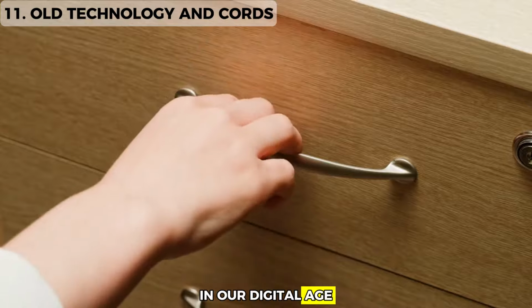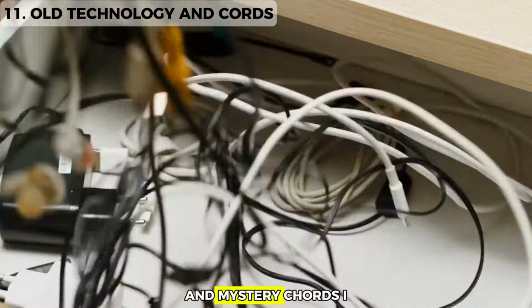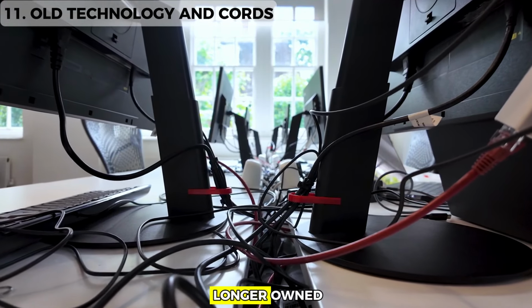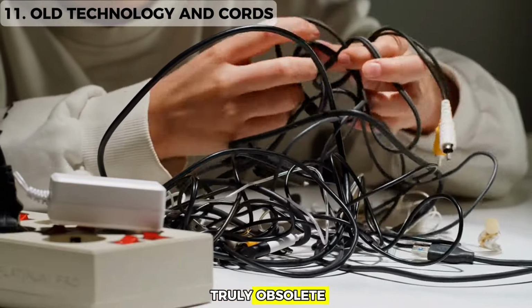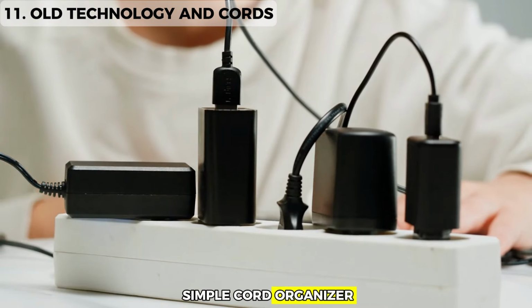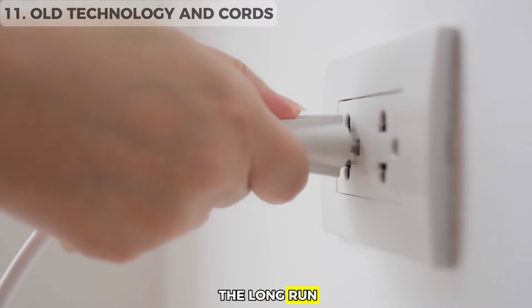11. Old technology and cords. In our digital age, it's easy to accumulate a tangle of outdated technology and mystery cords. I once found a drawer full of cords to devices I no longer owned. Go through your tech items and recycle anything that's truly obsolete. For the cords you do need, use labels or a simple cord organizer to keep them tidy and easily identifiable. This will save you time and frustration in the long run.